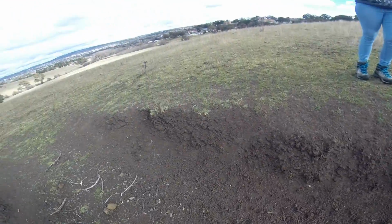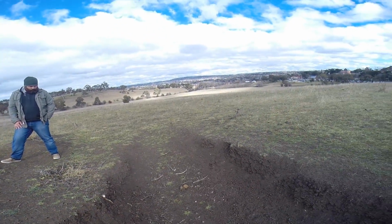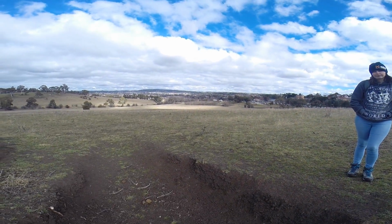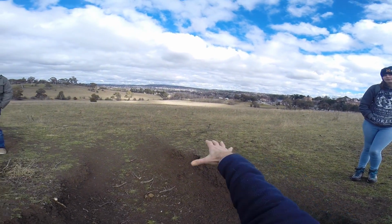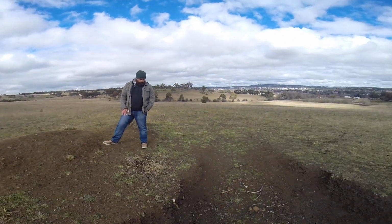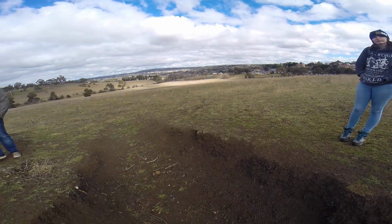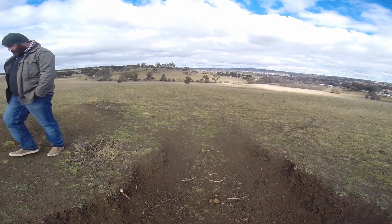Now, another interesting aspect about this quarry is a lot of the artifacts that have been found here, particularly on the slope in this area and back in this flat, are not from here. They're made from stone that does not occur on this knoll. And that's kind of interesting.